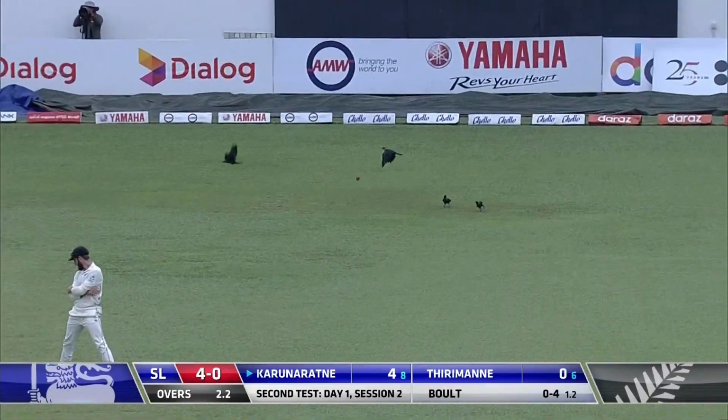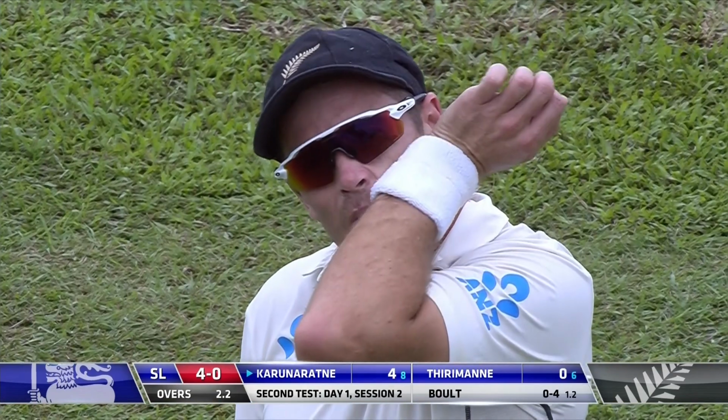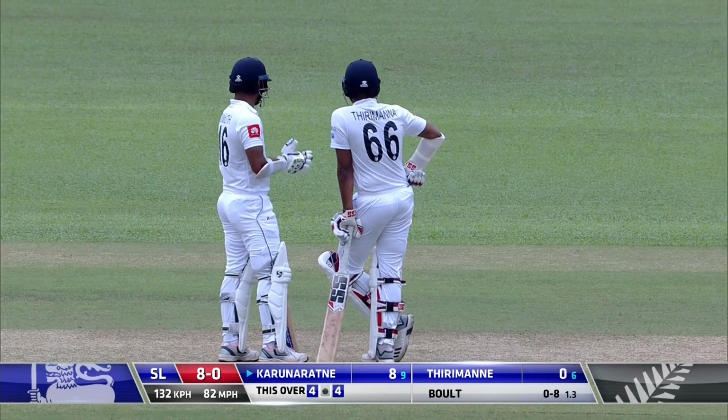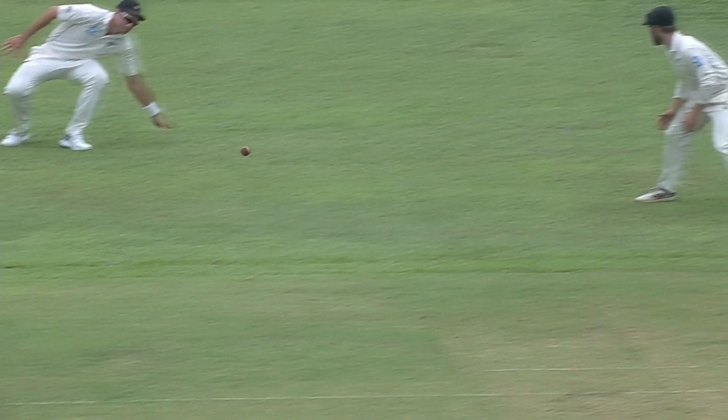More runs here. This time, no reward for a good delivery. Pitched up, just a bit of movement, finding the outside edge. What was good about this shot was how he softened the blow. Played it with soft hands, didn't really go hard at the ball, just stopping himself from driving that one forcefully. Edge, finding the gap through the slip cordon.